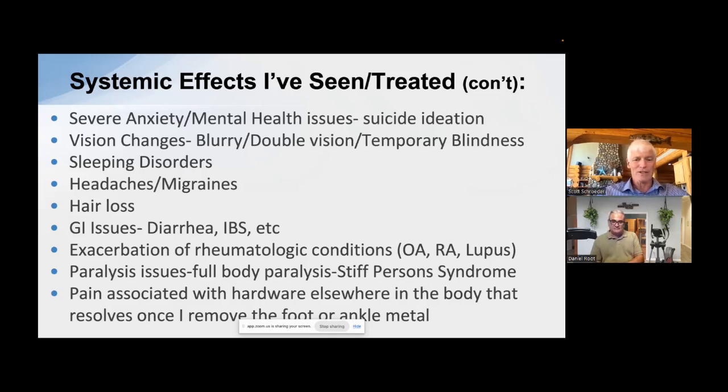And then paralysis issues, which we'll be presenting, stiff person type syndrome. And I've actually had a number of these now. And then pain associated with hardware elsewhere in the body. Actually, we have a case of that I'll show you here too. Okay.